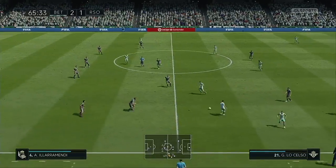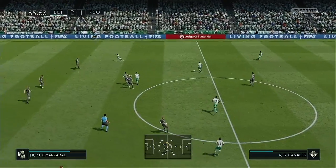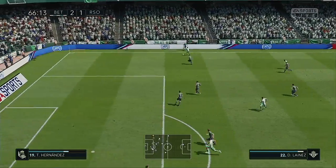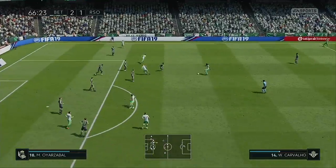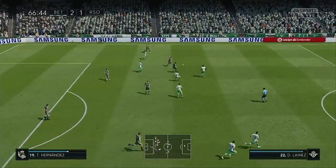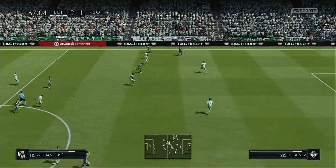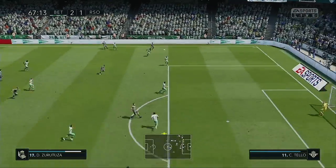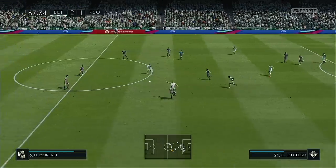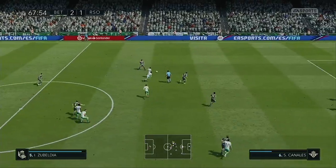Mark Bartra. Christian Teo. That's very good shielding of the ball. Sergio Canales. Good screening, and he's kept the ball. Canales. Needs to be quick. William Jose. Off the post! Defended well. Could easily have been even Stevens, but if they keep on playing how they are, it won't be far away, that equaliser.